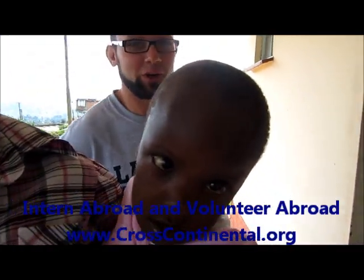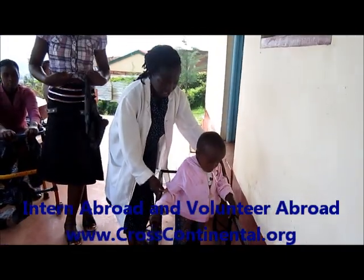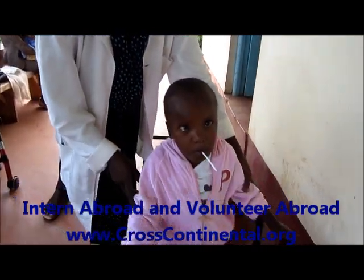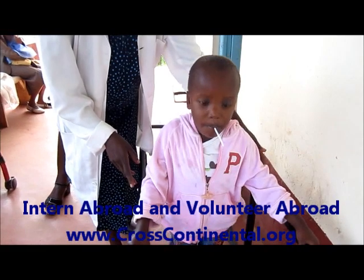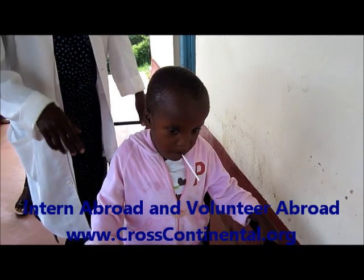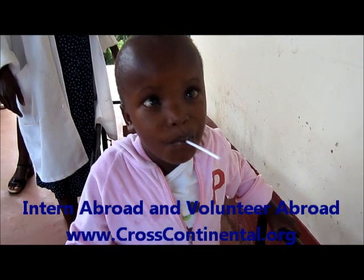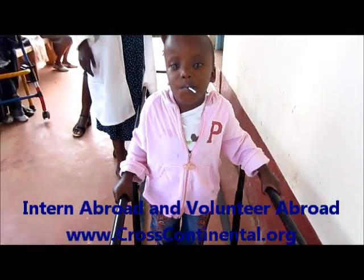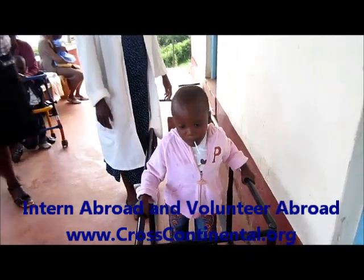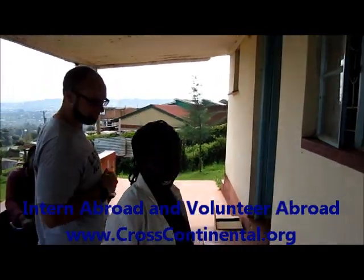And now we're going to see Valentine walking with support. Apa mweke apa tuende. Angalia picha. Now this is Valentine walking with support. I think she's improving. She has improved. Valentine. Good. Good girl. And she's responding. Good.